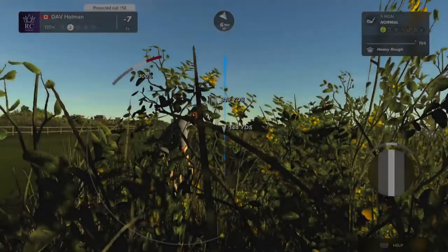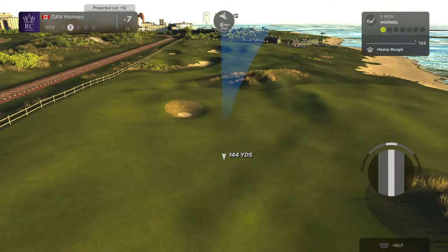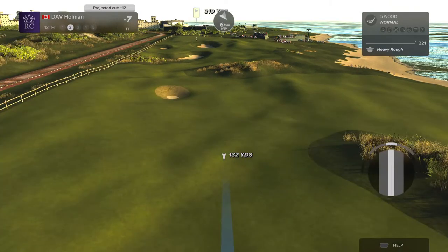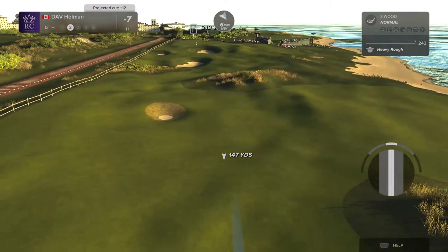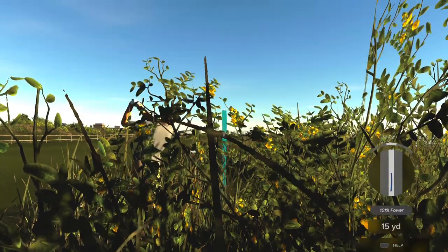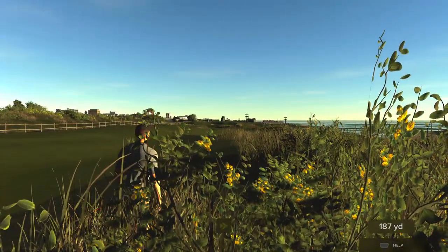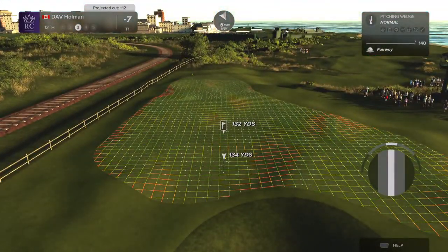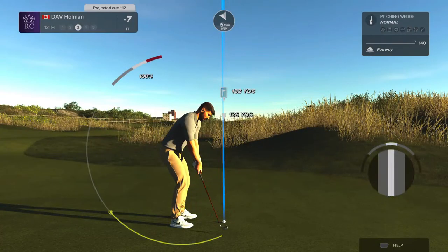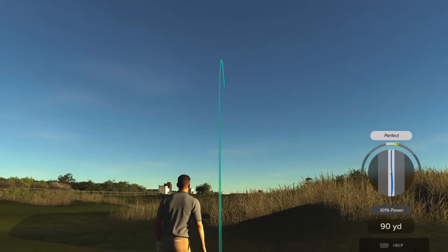You see that one bouncing around the branches like a pinball machine? Well, it doesn't take a genius to know that this is not a good place to be. And this shot here coming up from around 130 yards. He shares top spot. Chosen the pitching wedge here.